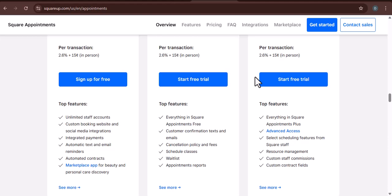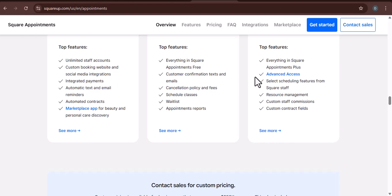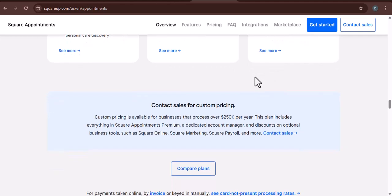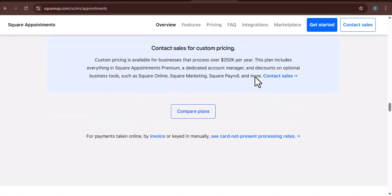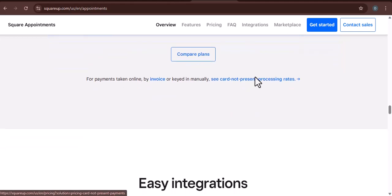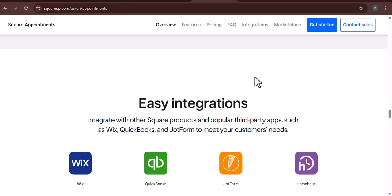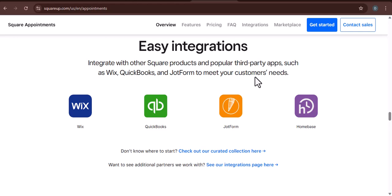Now, let's talk about Square Appointments specifically. This platform integrates seamlessly with Square's payment processing system, allowing you to accept payments directly through your booking calendar. This convenience comes with the standard Square transaction fees, which we've just discussed. However, it's essential to remember that Square Appointments also offers subscription-based plans. These plans provide access to additional features, such as team management, advanced reporting, and SMS appointment reminders. So, while you're paying transaction fees on each payment, you're also paying a monthly fee for the software itself.